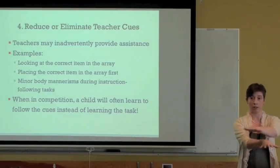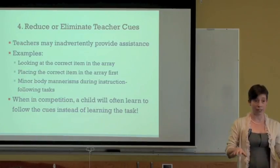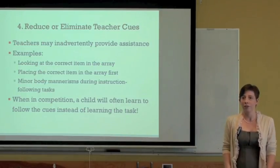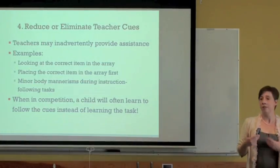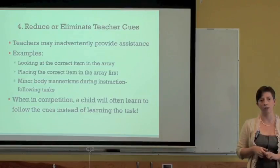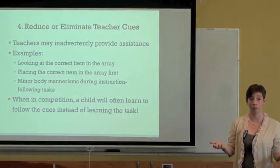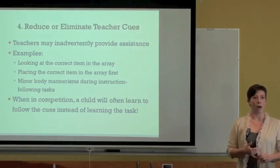You wouldn't want to start rotating them in front of the child, because they learn the rotation procedure as well. Another thing is body mannerisms. So you might say, clap your hands, and there's just the littlest bit of body mannerism. That kind of thing can occasion seemingly correct behaviors, although when you have other people do it who aren't emitting those body mannerisms, all of a sudden the child can't complete the skill. That gives you an idea that that's happening.